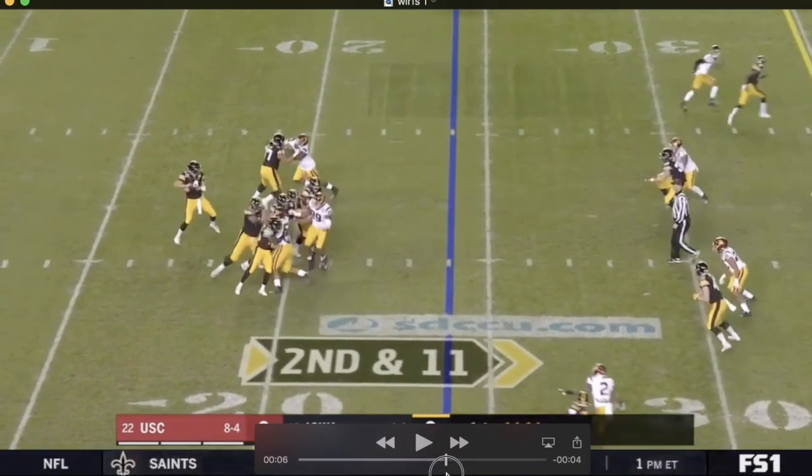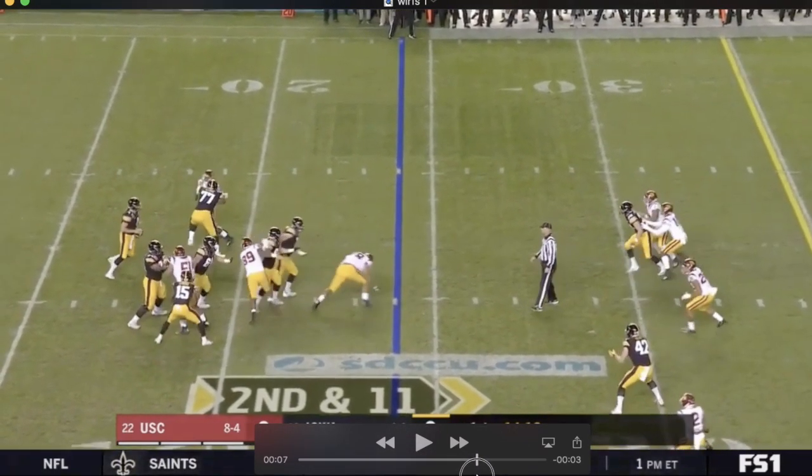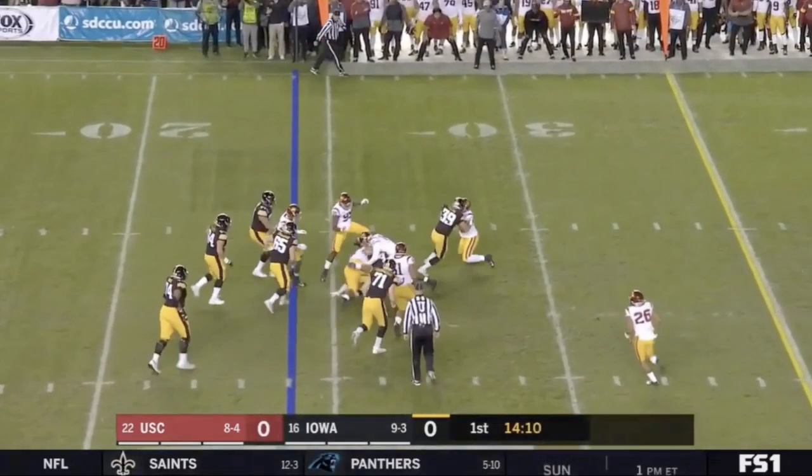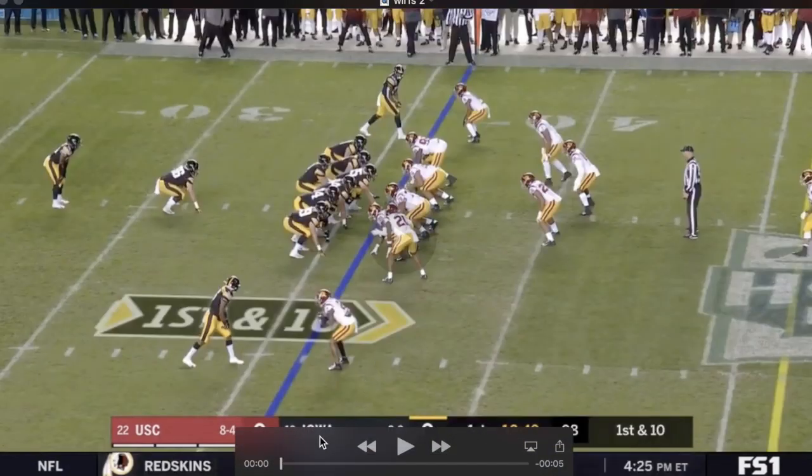Shows good power, good base, arm extended. So that's a good rep right there. Quarterback has a long time to throw the ball. It only turns into a 2-yard game, but I think the offensive line did their job there. So this play for Iowa was not that great overall.